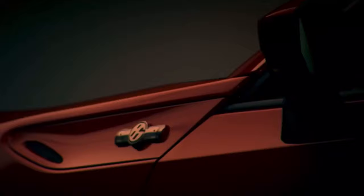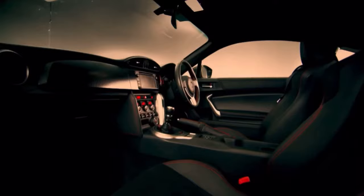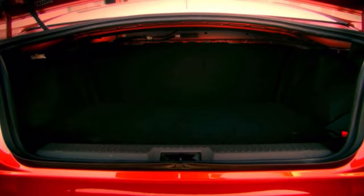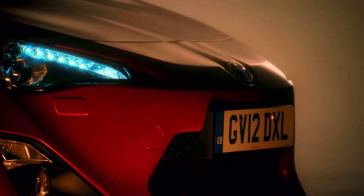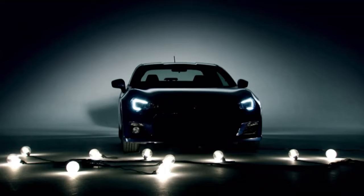It isn't even stupid. It comes with easy finance and a 5-year warranty, and cruise control, and Bluetooth, and air conditioning come as standard. There's a boot too, which is big enough for things, and in the back, a couple of seats. There are, however, a couple of problems. One, it doesn't look particularly interesting, and two, it has a deadly rival.